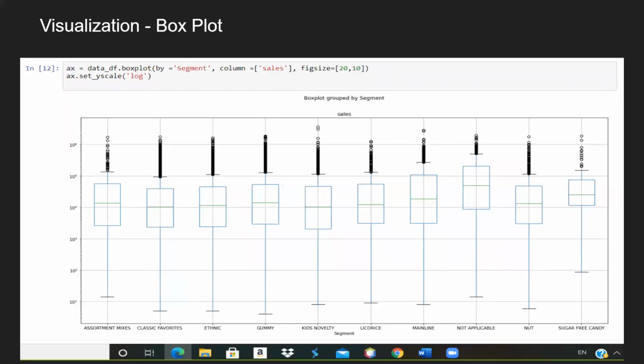For our third visualization, we used a box plot. With this box plot, we scaled the data so we can compare the data within a uniform range. The data used was from the different segments of candy. We noticed that the lowest median sales, as well as the range, seemed to be from classic favorites, kids novelty, and ethnic. The highest performing seemed to be sugar-free candies and candies listed under not applicable. As can be seen by this graph, there are many outliers for all segments, with sugar-free candy having the least. Sugar-free candy seemed to be the most compact and consistent, which was surprising. Now to pass it on to Shirley to talk about our first model.